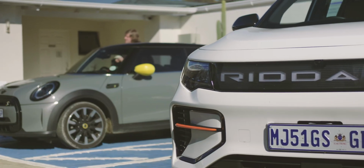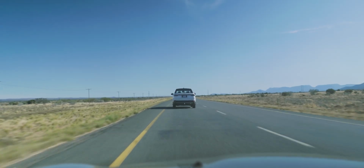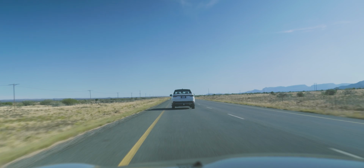We are at Nguni Lodge. We managed to trip the whole lodge by trying to charge the Riddara and the Mini at the same time. So that's no fun, but they are on it and we are getting things restarted again.